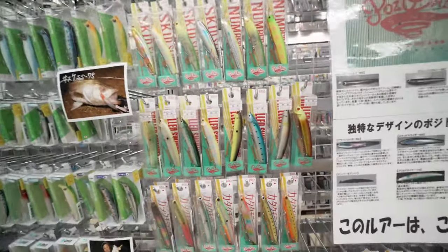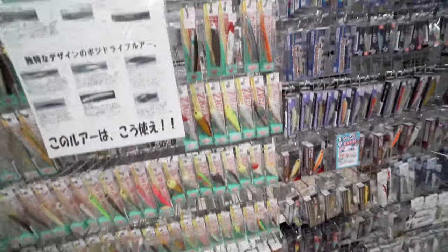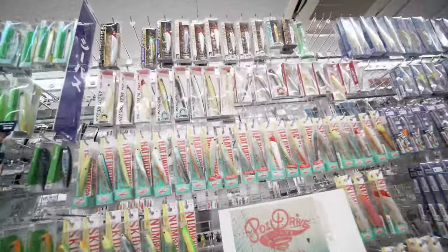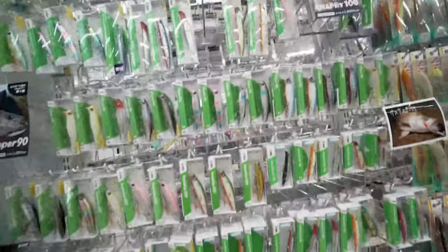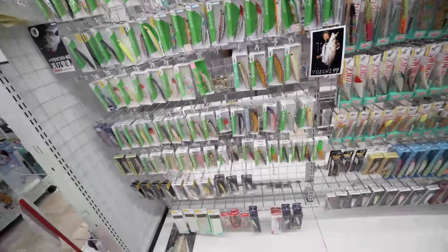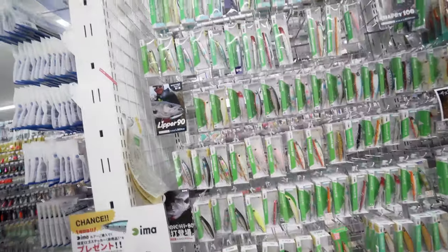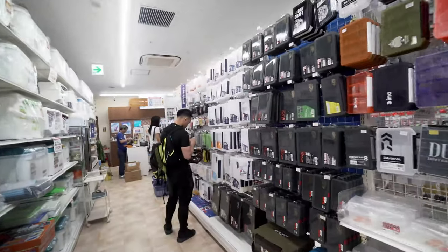Okay, so this is Bonzi Garage. I think you see them in Singapore also. Mostly Bonzi Garage are sea bass lures. That's why the actions are a bit different. There's more rolling, less wobbling. And this is the Aima. Okay, so we have even our tackle box put up nicely, big and small.